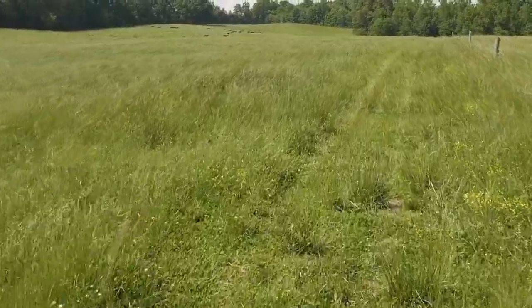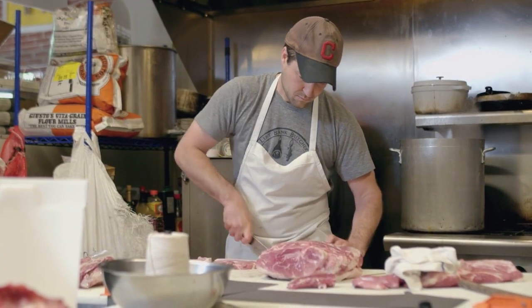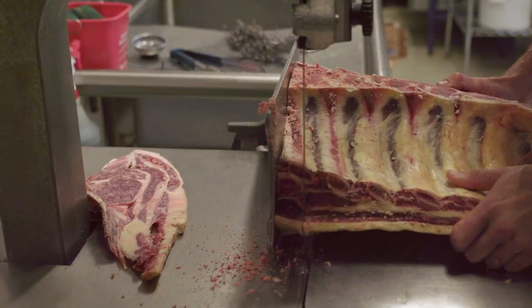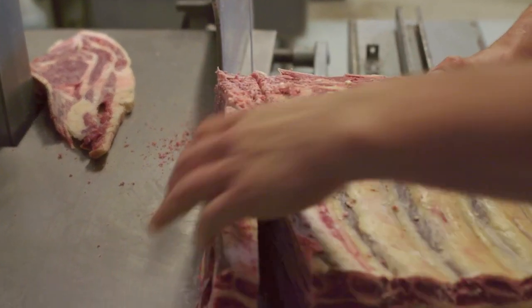I do charge a premium price for these animals, so I'm getting a considerable amount more for my beef animal than, say, a guy in a feedlot. And I'm not subject to the vagaries of a commodity market. For instance, Ross and I settle on the price of beef for the year. All right, so we are not subject to a commodity market, which can be brutal.